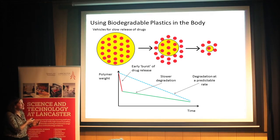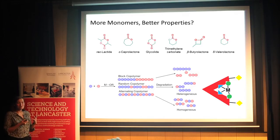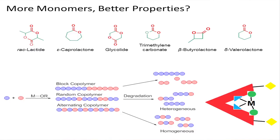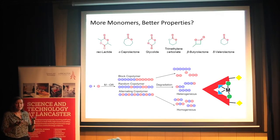But what we would really like is for there to be this slow, predictable degradation all the way through the profile. And so one of the ways to solve some of these problems is to take our lactide monomer, but then to add in some of these other monomers. And you can see, again, I don't need you to worry too much about the molecules themselves, but if you just see I've highlighted in red this group here, and you can see that that's what all of these have in common. And that means that they can be catalyzed and made into a polymer by the same types of catalysts because they have very similar structures.